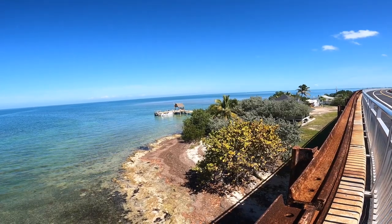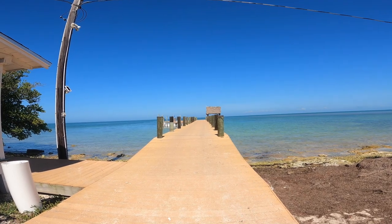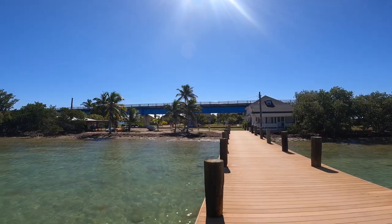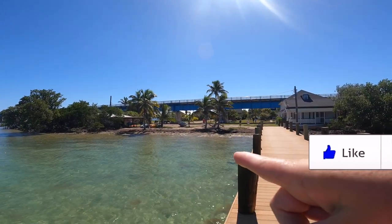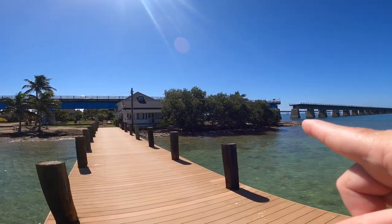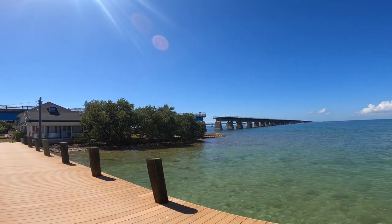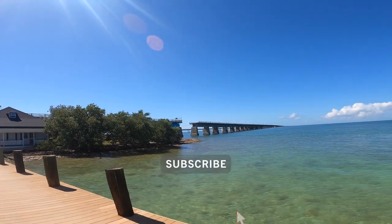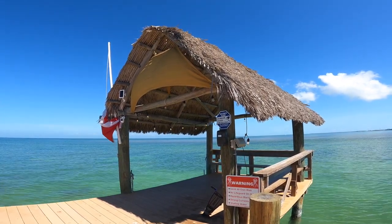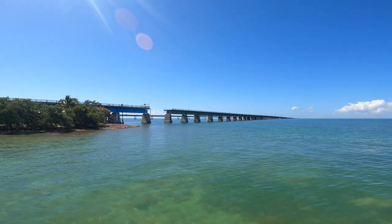This beautiful key has caught my attention every time we've crossed the 7 Mile Bridge, and I'm finally here. It's a very tiny island, but absolutely gorgeous. A lot of history here. You can just about see the whole island just from the dock. So there's one end of it. And if you gently pan along my finger, there is the other end of the key. We're staying out there, right at the end of that bridge.